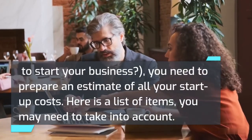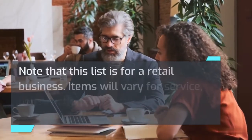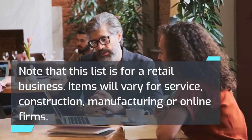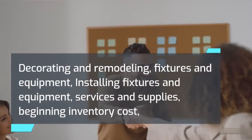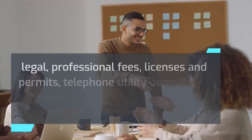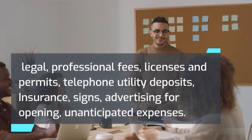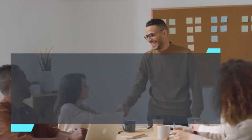Here is a list of items you may need to take into account. Note that this list is for a retail business. Items will vary for service, construction, manufacturing or online firms. Decorating and remodeling, fixtures and equipment, installing fixtures and equipment, services and supplies, beginning inventory cost, legal, professional fees, licenses and permits, telephone, utility deposits, insurance, signs, advertising for opening, unanticipated expenses.